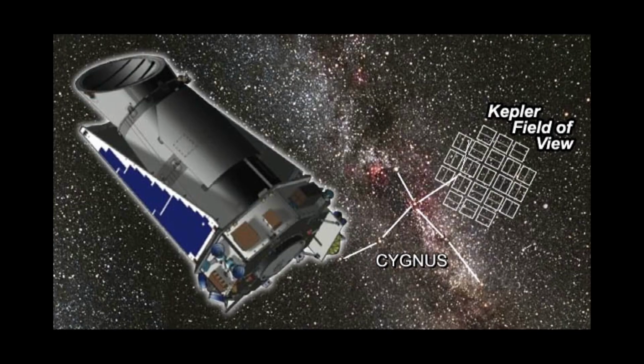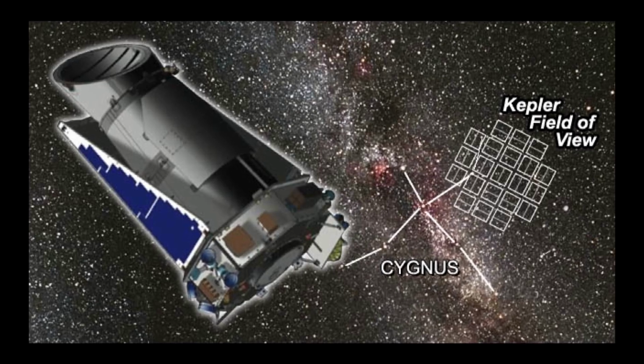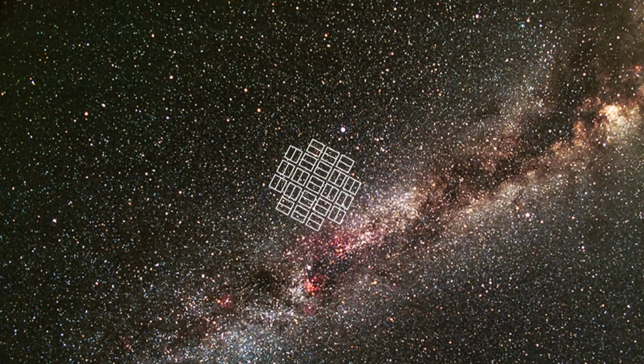Yeah, so the TESS mission is the current exoplanet finding mission that's up in the sky right now. It's a NASA mission, and it's a satellite that was launched in 2018, and it's the next step after Kepler. So Kepler was our first exoplanet finding mission, and it just stared at one point in the sky and looked for planets in that small area of space.